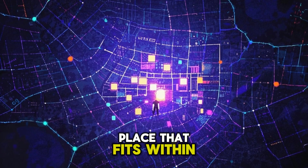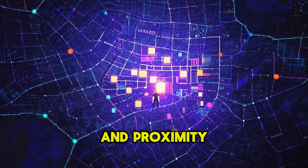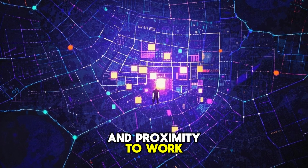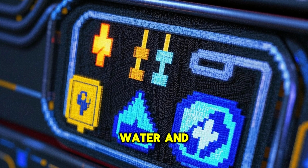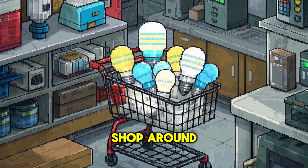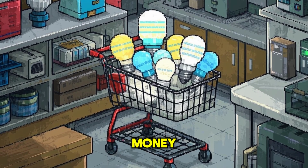Aim to find a place that fits within your budget, but don't compromise on the essentials like safety and proximity to work. Utilities include services like electricity, water, and gas. Shop around for the best rates and consider energy-efficient options to save money.